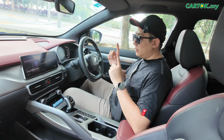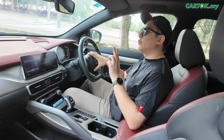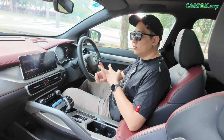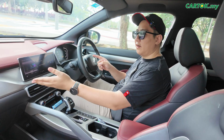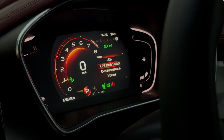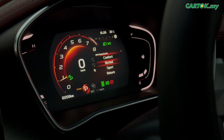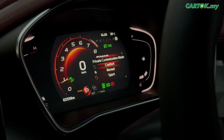There's a point to mention, this car's steering does have two modes, which is the normal mode and the Sport mode. So how can you change the setting of the steering? From here, or from here? The answer is here. You can adjust it by using the buttons here and go to the steering settings and change the steering to Sport mode, which offers a slightly less assisted steering force.